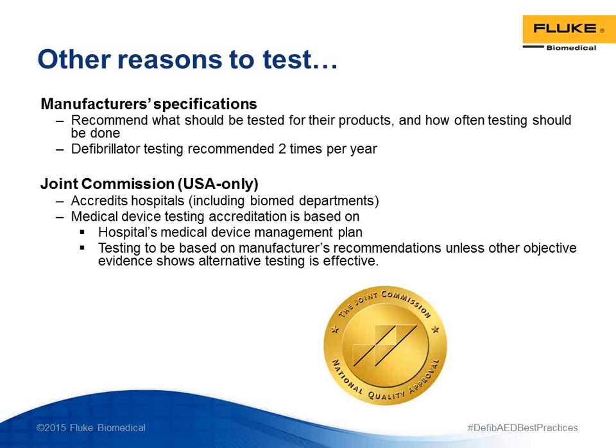And it's also important to note, you really want to make sure that you're reviewing the manufacturer's specifications. Manufacturers recommend what should be tested for their individual products and how often testing should be done. Defibrillator testing is recommended at least 2 times a year, but again, please look in the service manual and the user manual, and you will see what the manufacturer's specifications are for your particular device.